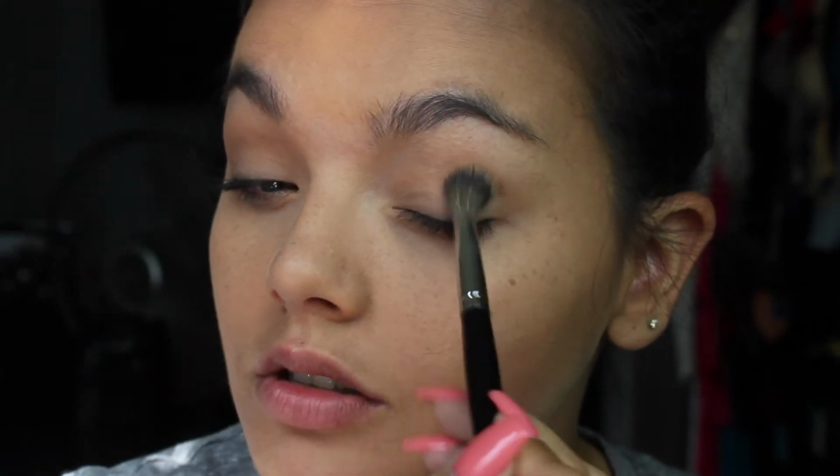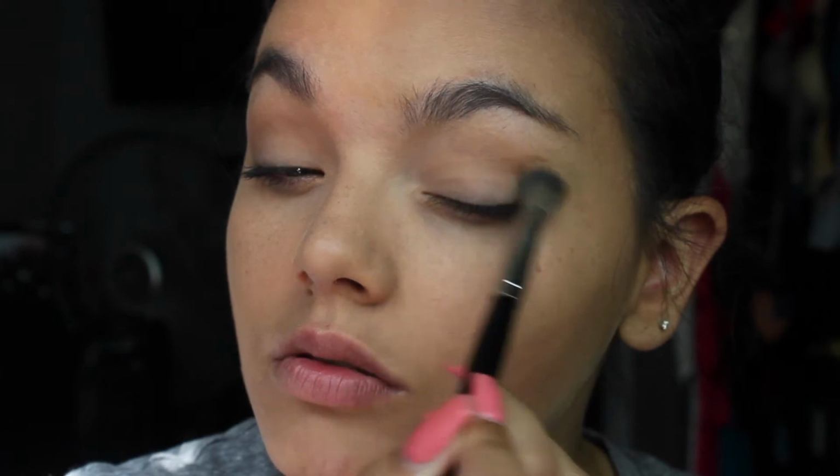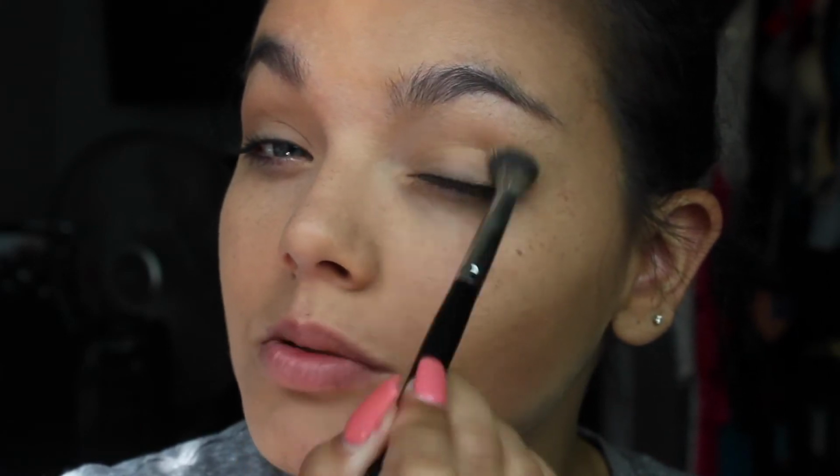This has just been what I do, and I feel like it just makes such a difference in the eyes, like with it, without it. I'm doing really light circular motions while also doing a windshield wiper motion. Just really trying to feather that and blend it out.